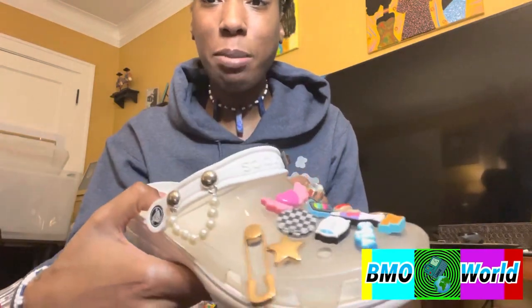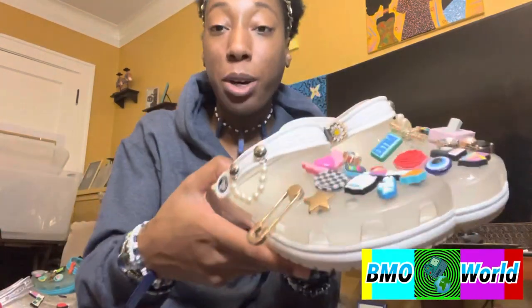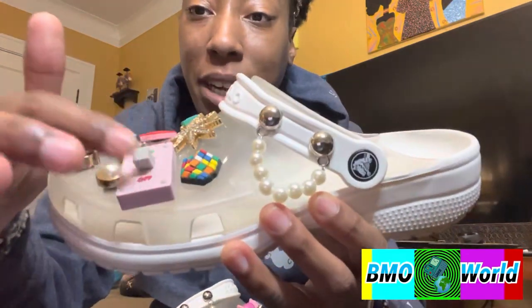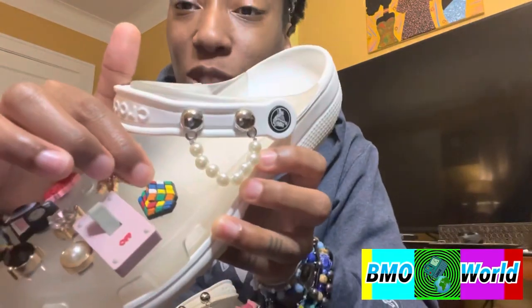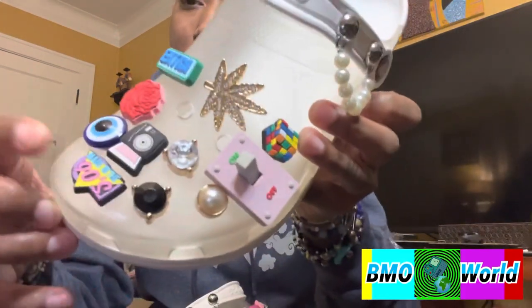So these are super cute. I have this jewel here and this little lightning situation up top. Okay, have the pearl on this one to match. Have my cute favorite jibbit right here on and off. I'm gonna go ahead and put it on. Got the Rubik's Cube. No, I do not know how to solve one, but I want to learn one day. Cute little jewels, 90s, because I'm a 90s baby. Can you see that?